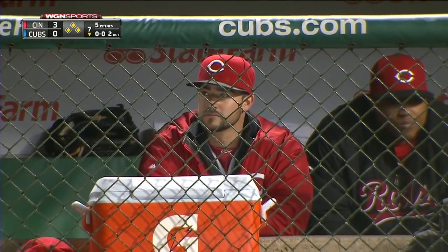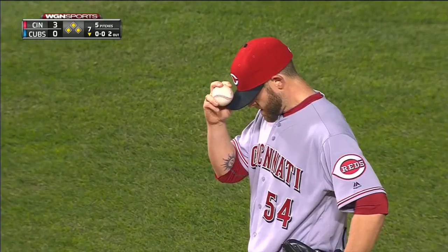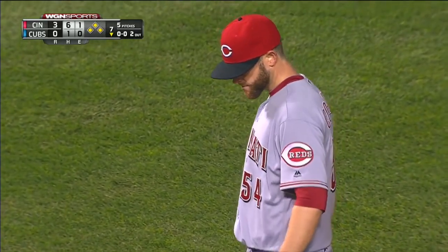Brian Price wants to go back to the bullpen to bring in the left-hander Cingrani to face Jason Heyward.